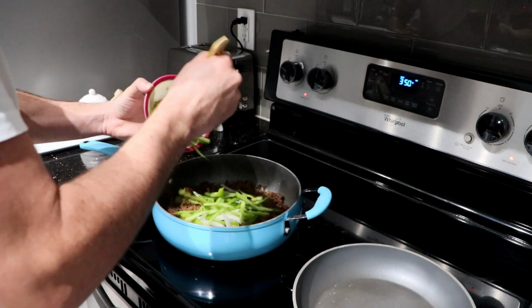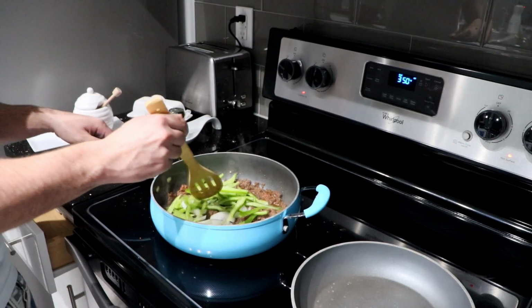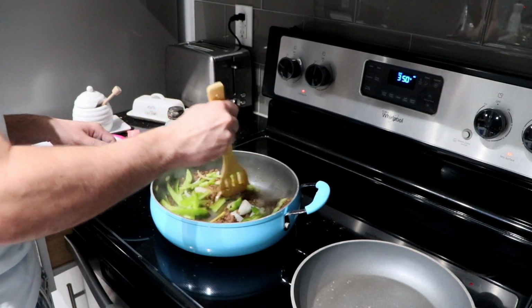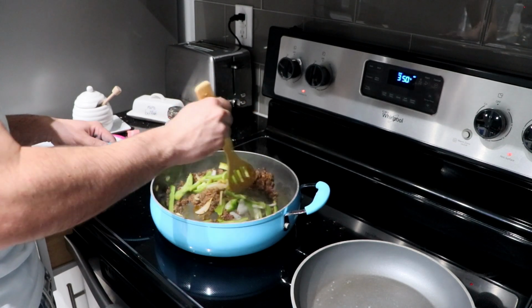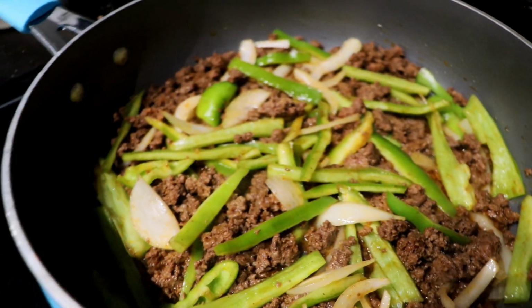So now he is adding in the green pepper and the sliced onion and a little bit of salt. He's gonna cook the vegetables till they're tender. And then he's gonna add in the beef stock concentrate and a little bit of water and simmer that until it's thickened.